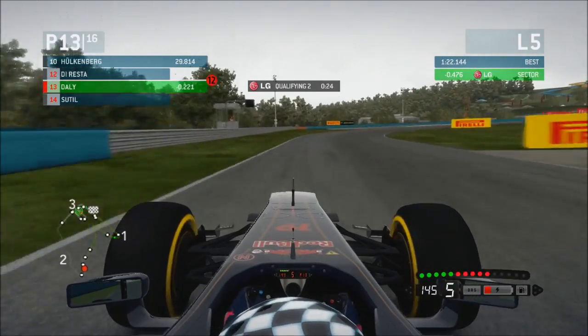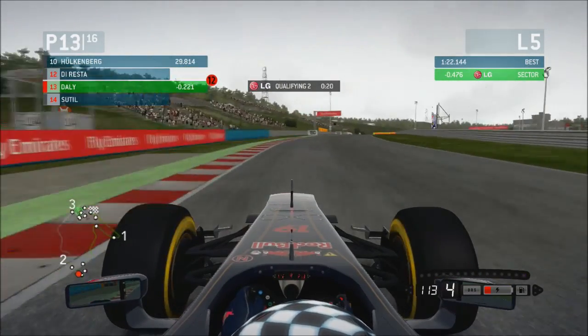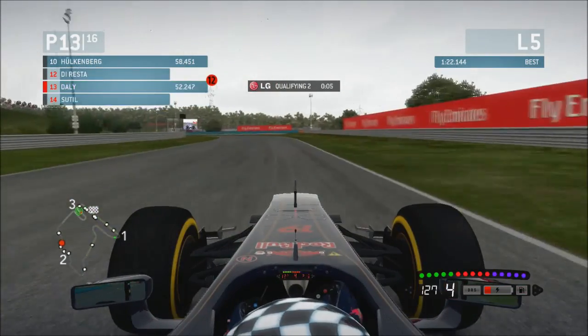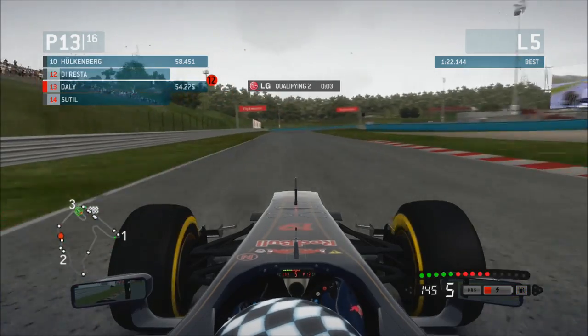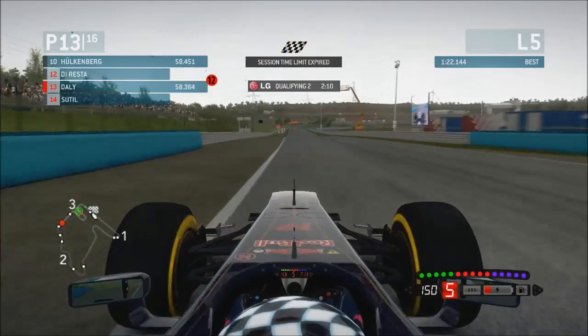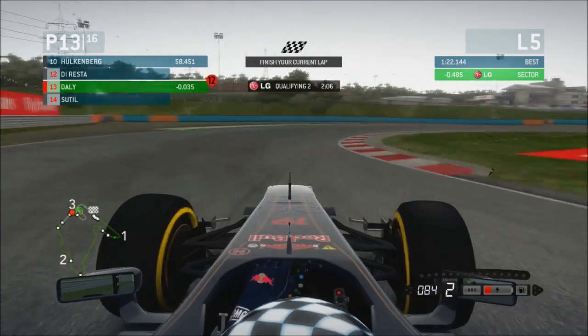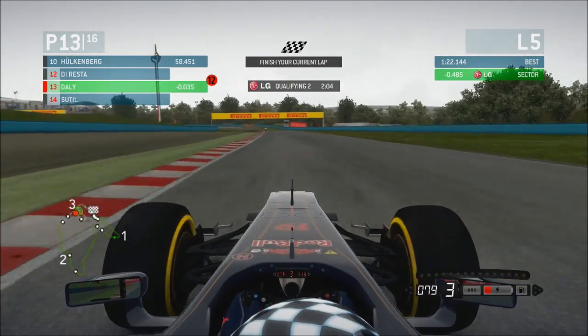Now we cut to Q2 and we put on a set of option tyres, and we're not purple, but we're green on the 10th place time by over 2/10. So looking good so far, but coming through the dreaded middle and third sectors, I think I'm going to lose a little bit of time. Let's see the sector split. I can't see through the sky, but it looks like we have lost about 2/10.